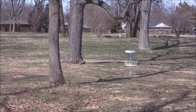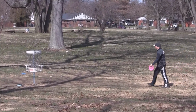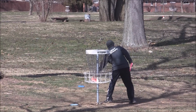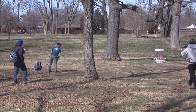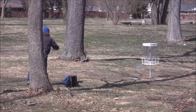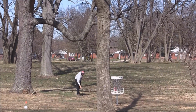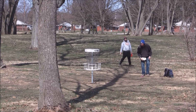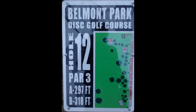Ooh, didn't want it enough. Nice, bird. That was a great two. Test her distance after a great drive. Scott for bird. I had already wrote that one on the scorecard. Ooh, Dimer with a little grip block on the putt. Will make his four though. So Brad and Phenom with the birds. Brad Schick with the lead now, 15 under. Cyrus and Scott, 13 under.